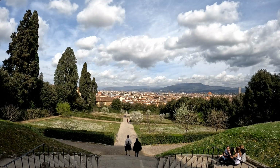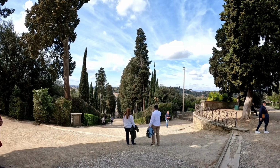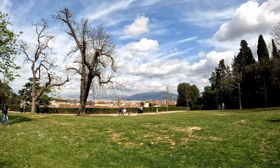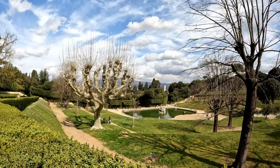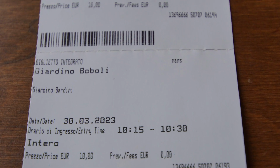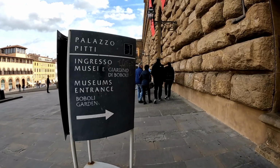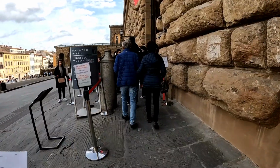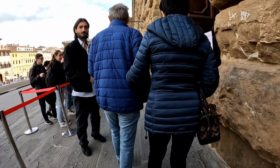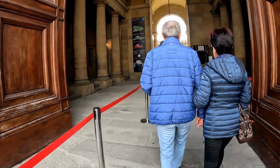If you want to walk and see the views, you don't need to pay to do the art museum. You can pay a bit less and you can do the gardens. The Pitti Palace is attached to the Boboli Gardens. A full ticket for the palace and gardens is €16, but for €10 you can just visit the gardens on their own. The ticket office is actually to your right as you walk towards the entrance to the Pitti Palace. Once you've got your ticket, we found there was no queue to get into the Pitti Palace, but you do need to go through security checks, both for the garden and for the Pitti Palace.